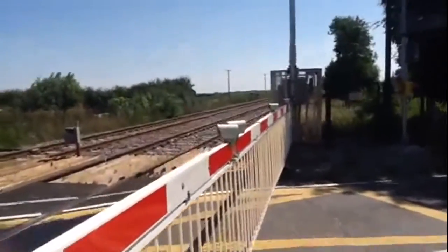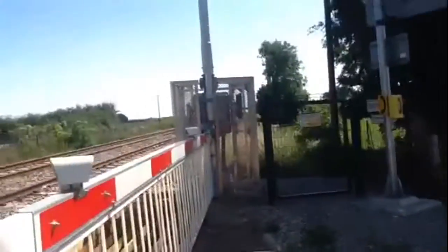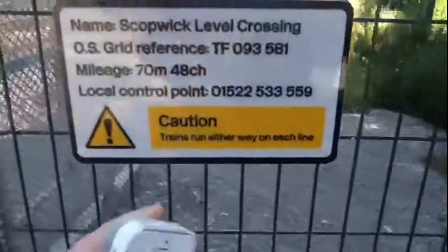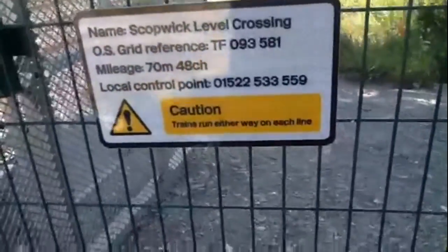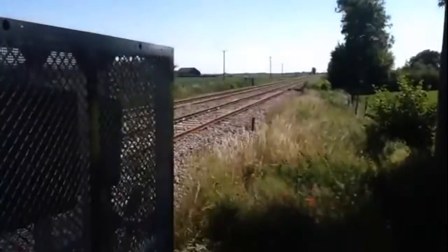Right, our last train was the 153 heading off to Peterborough. Now we should have a train coming from this way, and then on the other side as well. This isn't true, guys. Trains do not run either way on each line. Well, probably it does sometimes, but I've never seen it happen. I did actually see it happen once with a freighter before the crossings got upgraded at Ralston.